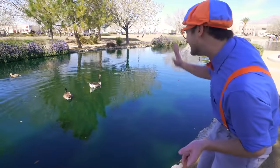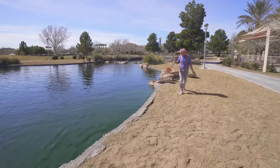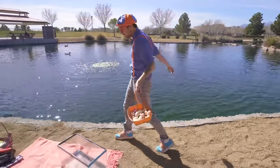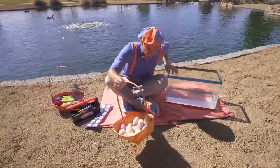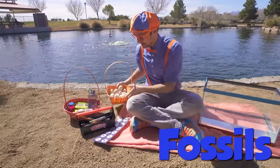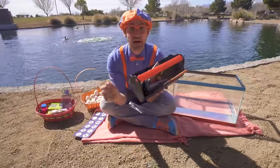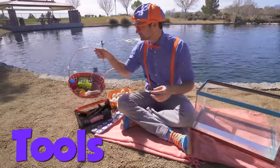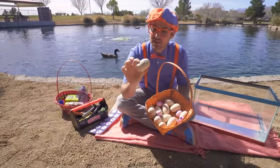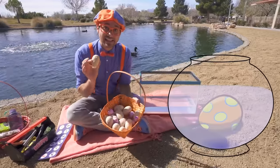They're so cute! Wow! What a nice setting we have here! We have our fossils, and we have my paleontologist cheat sheet right here. Ooh, my tools, and my lunch. Can't forget about the lunch. Okay, in order to find the fossils from the inside of these dinosaur eggs, we need to put them in the water and let them soak, so then they get nice and soft.